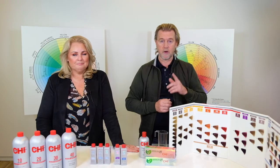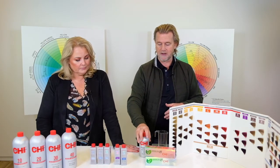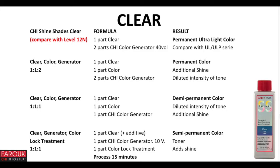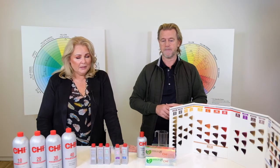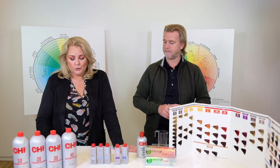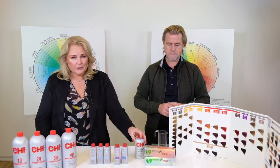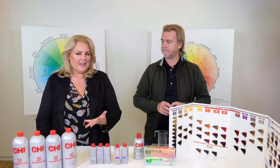And for the semi-permanent color, there is the interesting lock treatment again. So in that case we have 1 part clear, 1 part of our color, 1 part of our 10 volume, and 1 part of our lock treatment. This all together gives you a beautiful semi-permanent treatment and toner at the same time. Yeah, and for the semi-permanent color, you always use the CHI Color Generator 10 volume, and because you add the color lock treatment, you lower that level to volume 7.